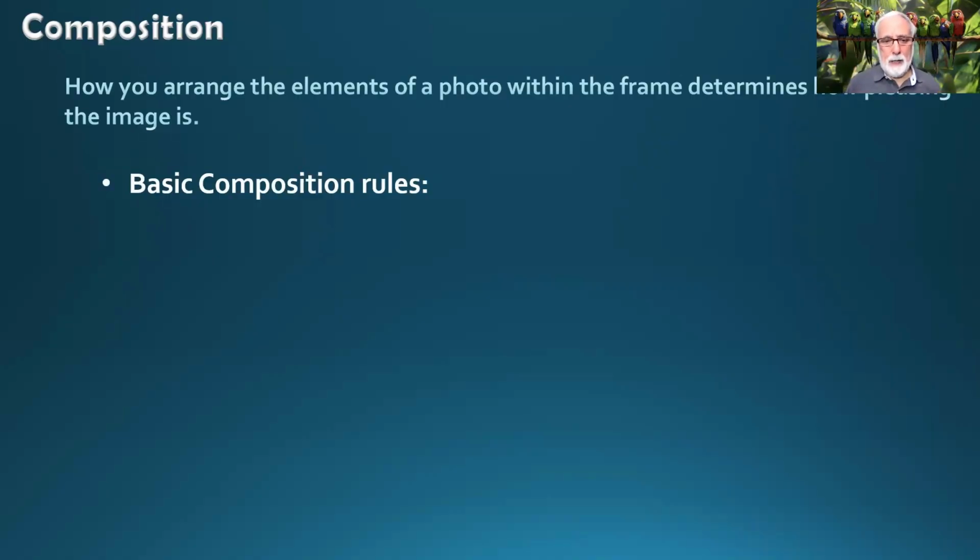So let's talk about composition. Composition is how we arrange the elements of our image within the camera frame. We'll only have a couple of rules here, and they are based on our DNA. Humans have certain things that they like to see, and it's built into our DNA to like them or not like them. Every human is the same in this case, because our DNA is almost identical, at least in this case.